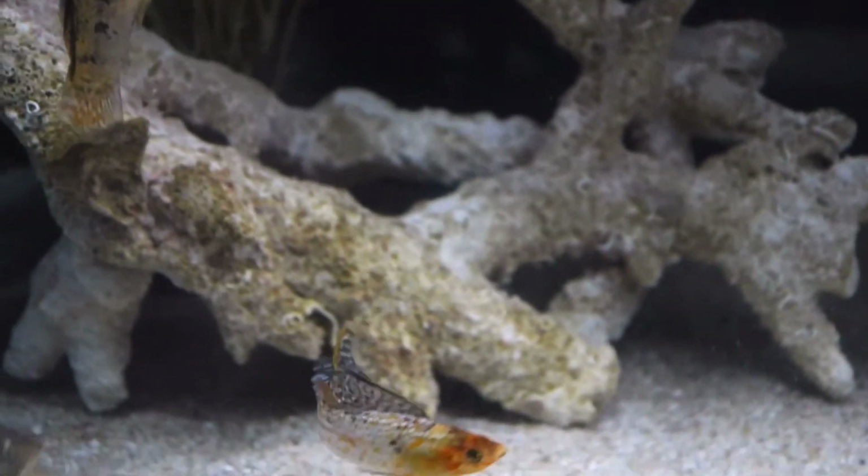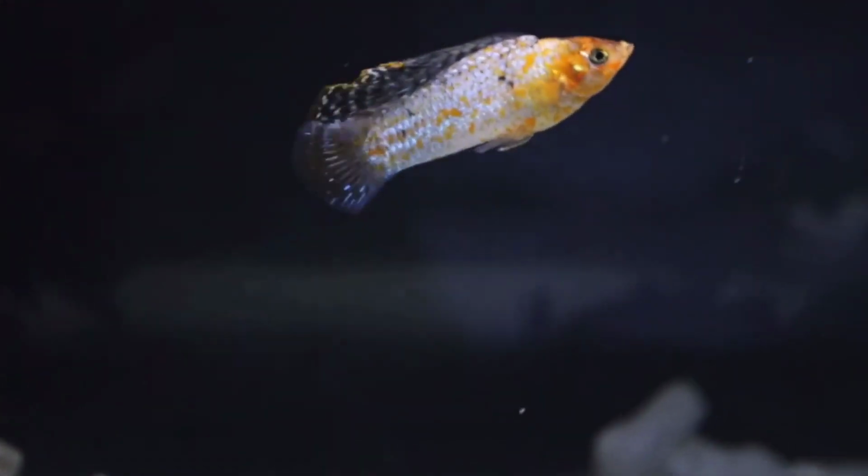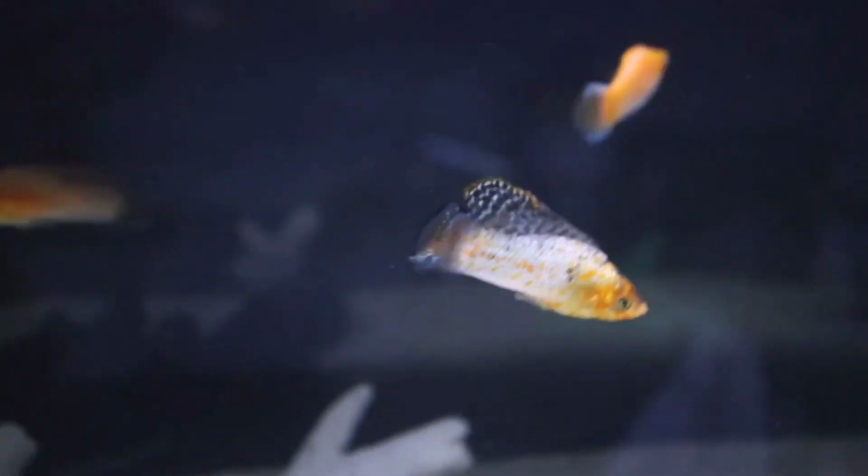I've seen them in saltwater tanks. I've kept them in saltwater tanks. I keep mine in brackish water right now. So they can be in anything from freshwater to full-on saltwater and everything in between. They're a livebearer, they've got a robust body, and they can take a lot of different water parameters.